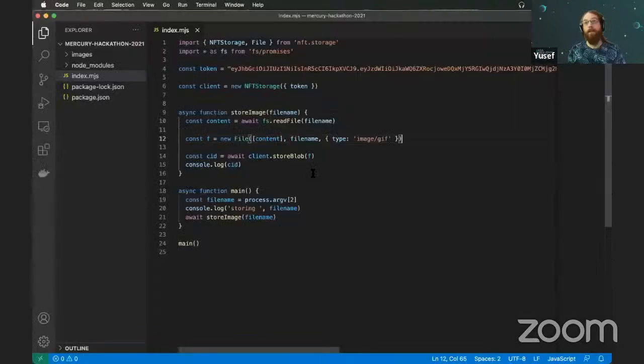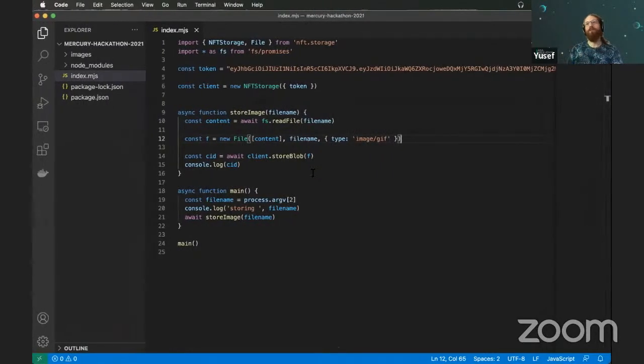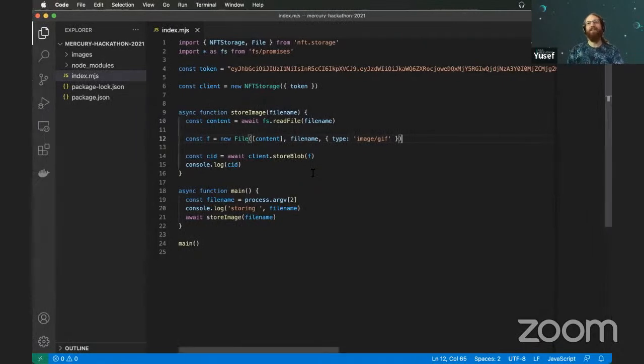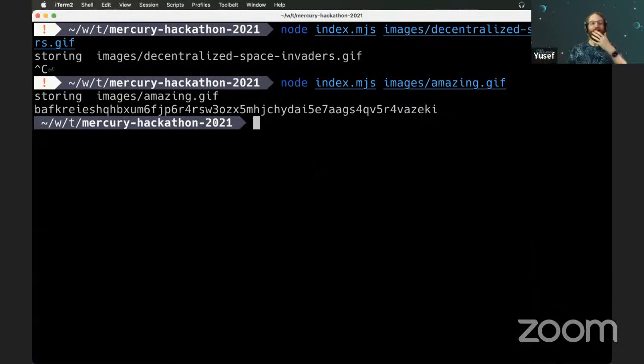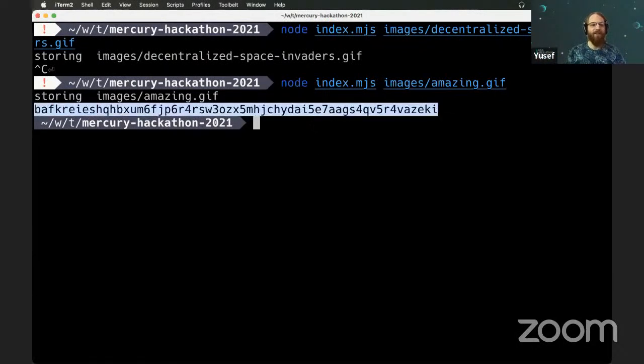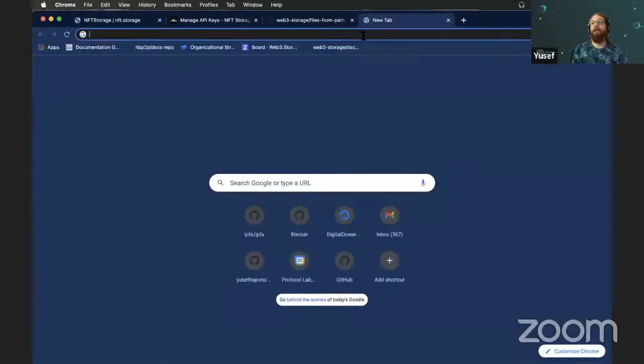Like I said, store blob might actually be a better fit for some of you if you have opinionated metadata choices already. If you do want to use the store method, please hit me up after this, and I will figure out exactly why this broke and come back to you with guidance for how to do it. So, hey, here we go. This one worked. We now have a content ID string. So this image is now available on IPFS, and I can go to my web browser here and we'll make an IPFS gateway link for it.